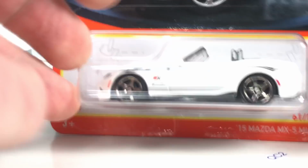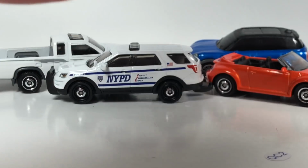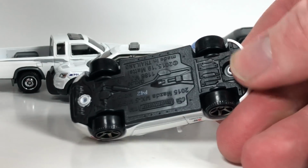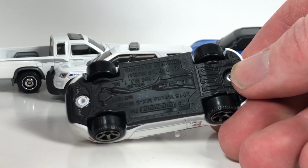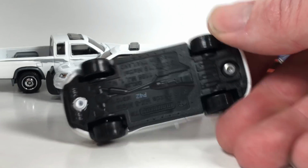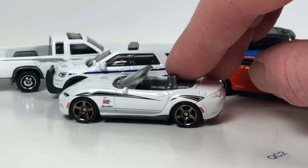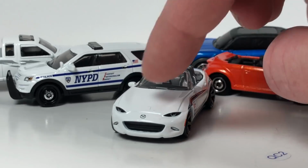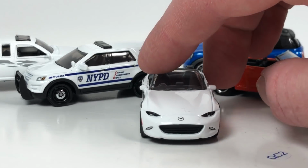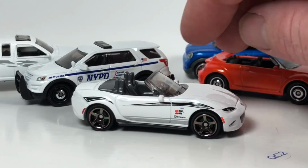Let's do this Miata. I think this came out like last year or the year before, or something like that. Let's take a peek. Copyright date 2015. Maybe it's been out for a while. My bad. Time is flying. Decent little design for that one. Front end looks really cool. The graphics in the front, its headlights look great. Nothing on the back.